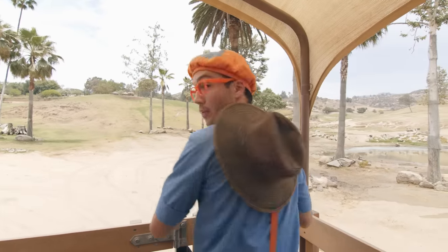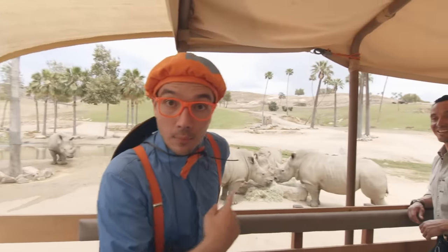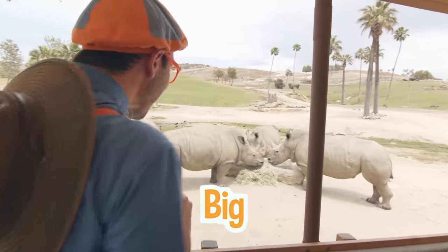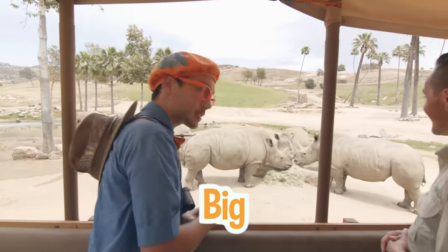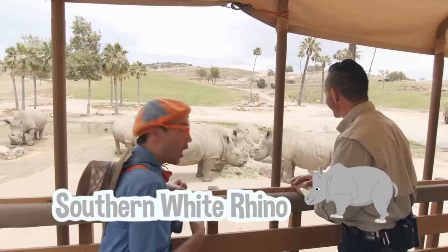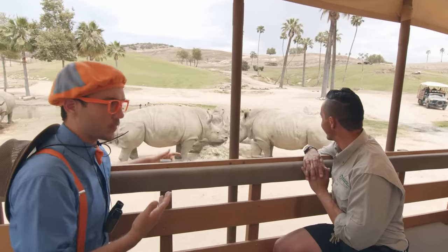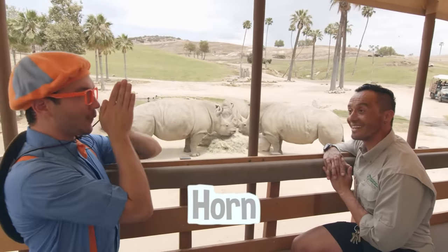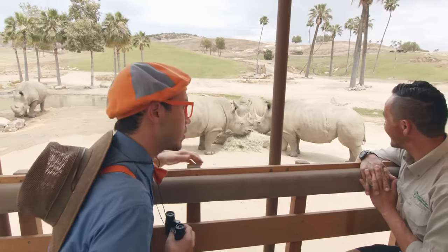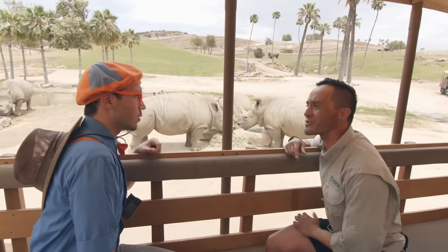Blippi, come look at these guys. Oh, okay. Whoa, look at what animal Marco found. Whoa, they're so big. Marco, what kind of animal is this? You're looking at a southern white rhino. Wow, a southern white rhino. You see, look, they have really big horns. Why does a rhino like this have a big horn? Those horns help them protect themselves out there in Africa against all those predators.